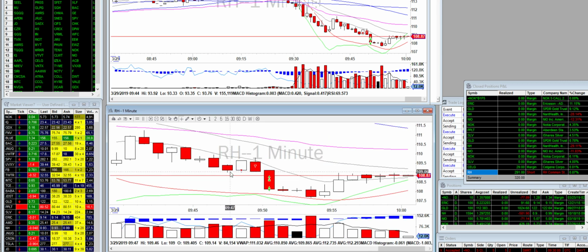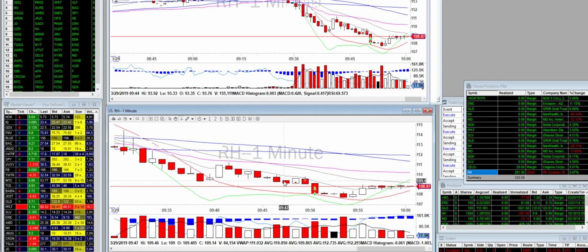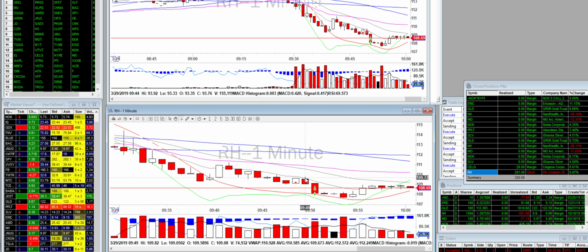On the 1 minute, how that looked was this. So this is probably what happened. It tried to hit VWAP, couldn't do it, and it slowly just lost it. And then I saw that it was sort of holding this level for quite a bit, about 10 minutes or so. So I went short here, small size, 300 shares. It popped up, couldn't hold this.